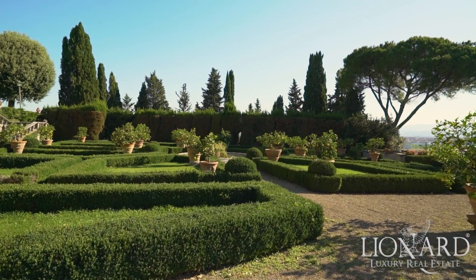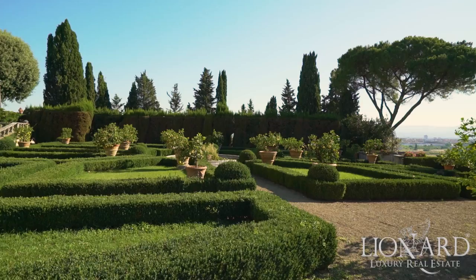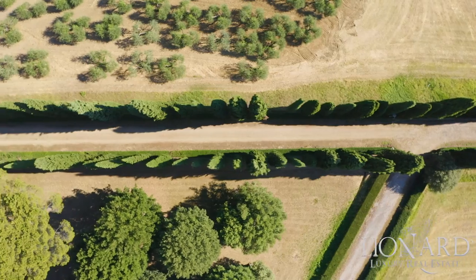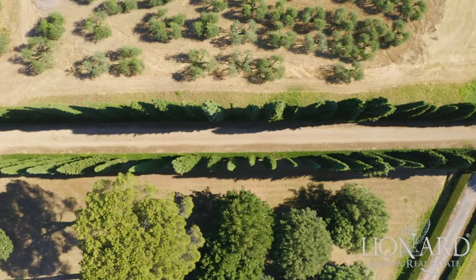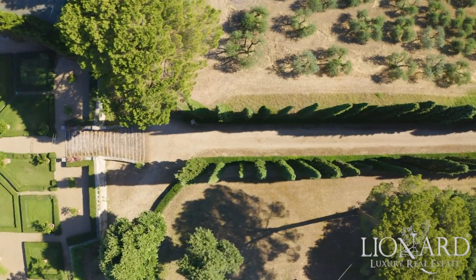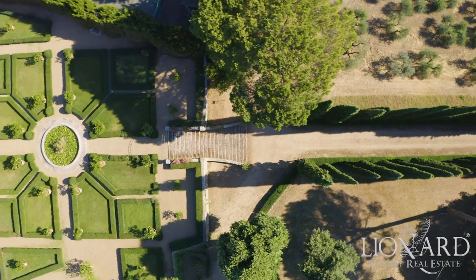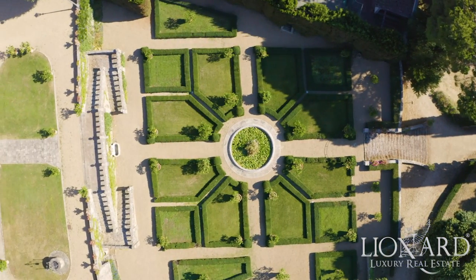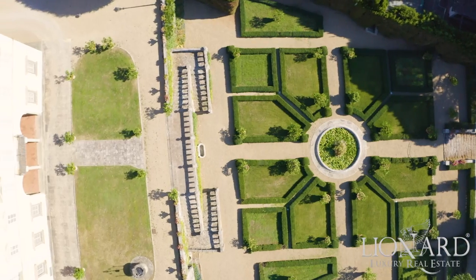We are now walking through the Italian gardens, which is a typical feature of every important and historical Italian villa. And standing here, you can feel the energy and the power and the beauty of this villa. So the villa dates back to the 1400s.